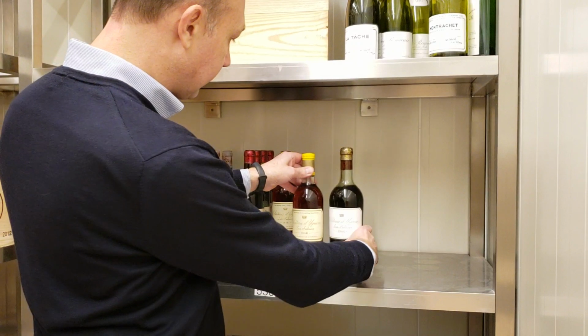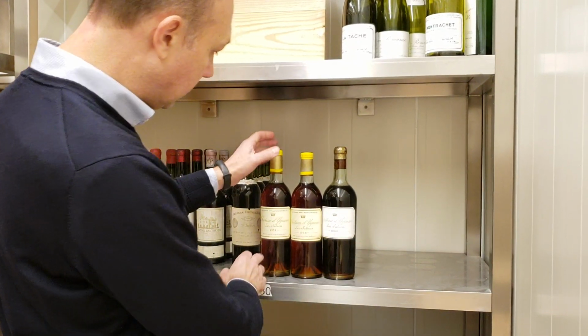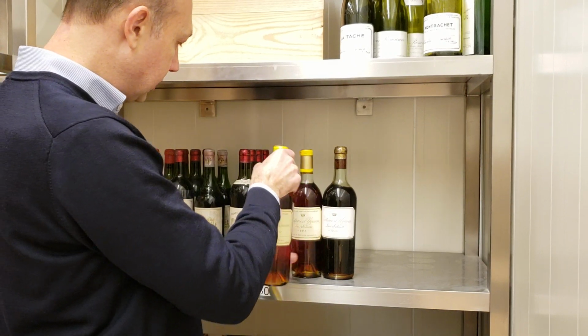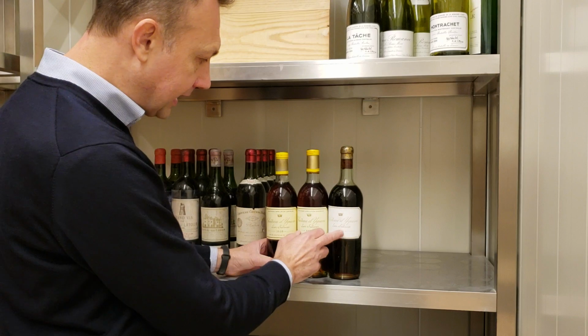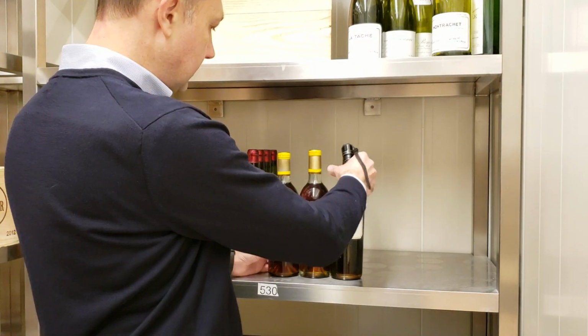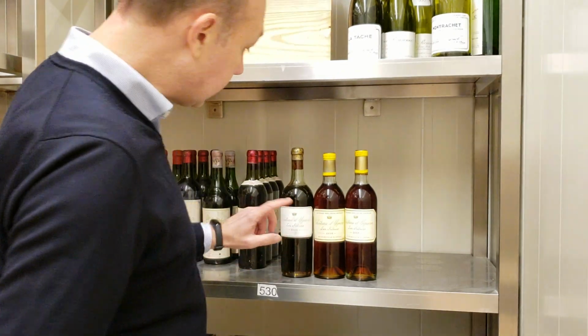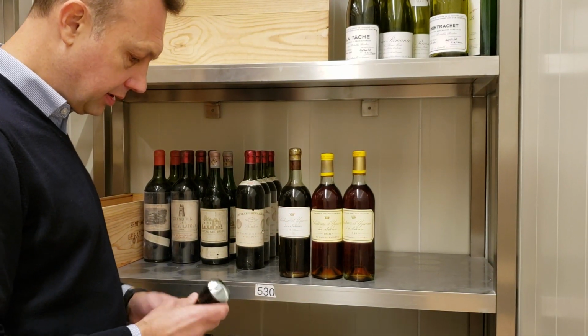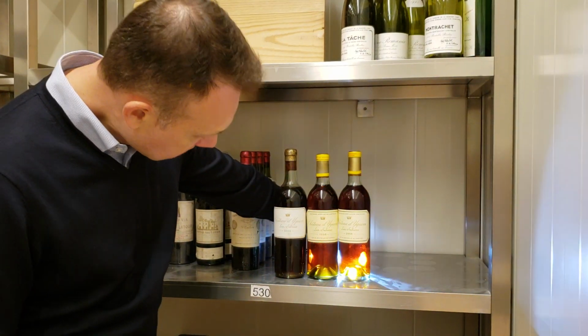You can see the difference of color. It's always amazing to see the difference of color for Chateau d'Yquem. So we're going to put them in order. You have a 1958, 1959, and this is 1906. If I put them in the right order of age, you can see that the 1906 is very, very dark. Let's try to put the light just to show you.